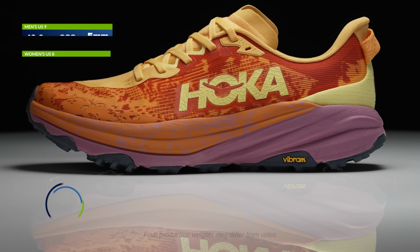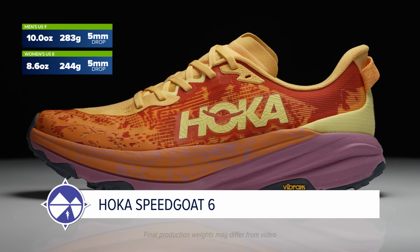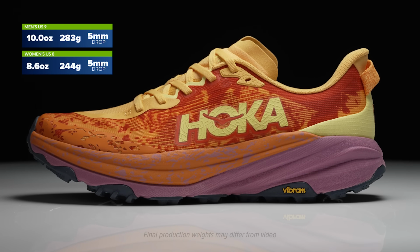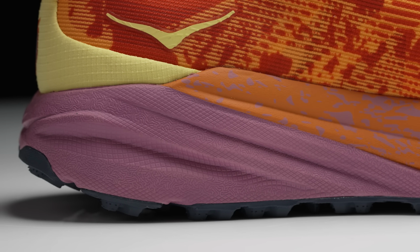Got it. So that's a really good question. One of the things that I think people need to consider when they're getting back into things is simpler is better. And the Speedgoat has just been such a staple trail shoe for so many years. It's not overly complicated. Yeah, it's got a little bit more foam. It's got a wider base. It's fairly stable. It's also got a fairly good fit.